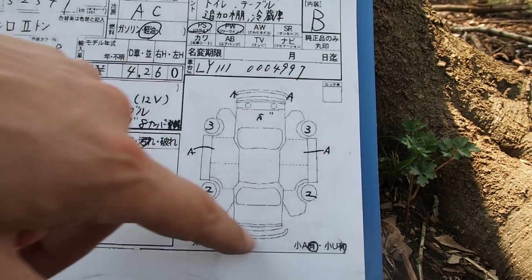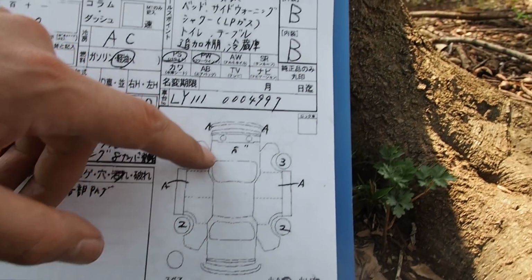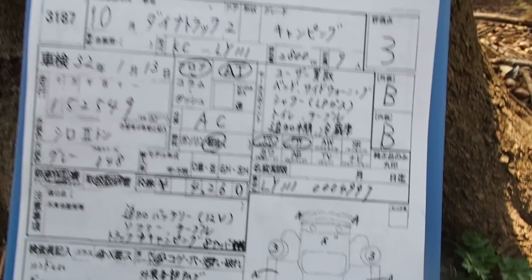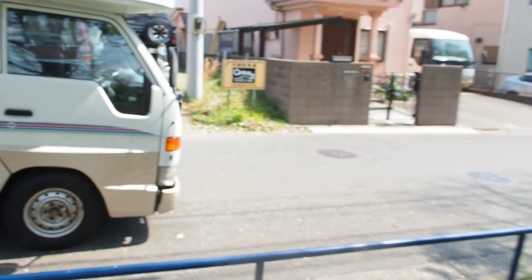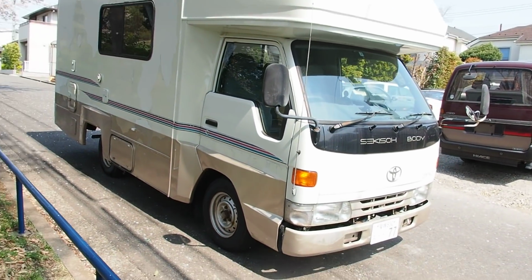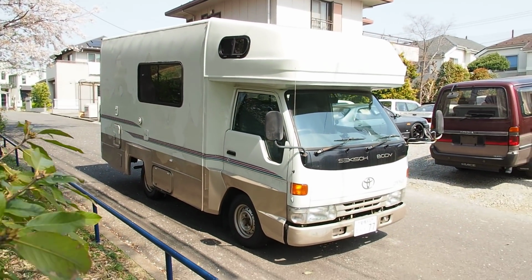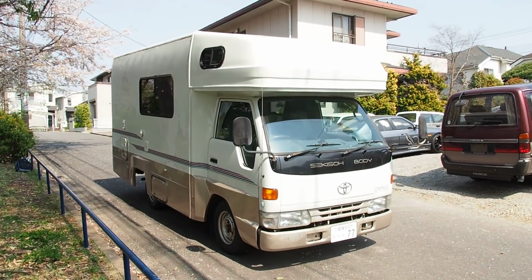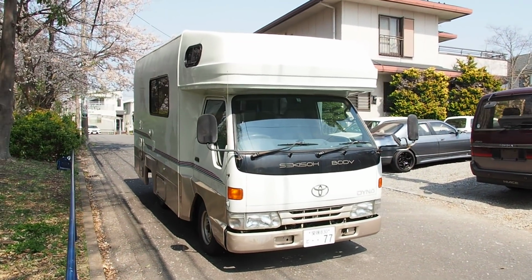The body of it has no damage other than peeling paint, and then a little bit of surface rust at the front here. So let's see how that translates into the vehicle here. And if you're interested about the interior, this one's maybe a little bit bigger than most of them on the interior, and it is kind of a small box.